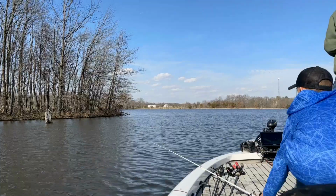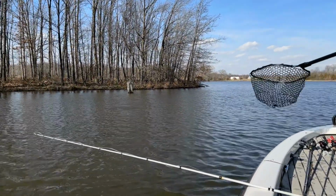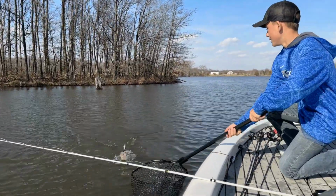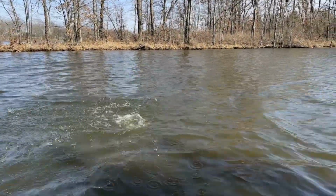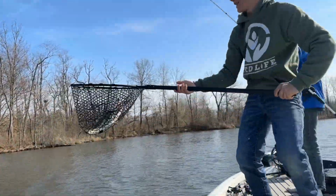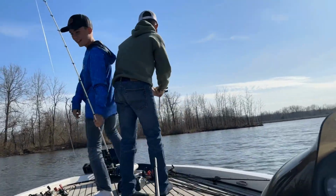Not a bad one. Oh, that's a 2 pounder. You dog. Oh my goodness.